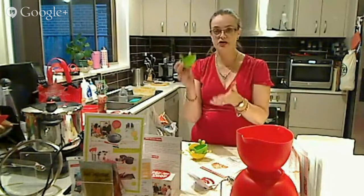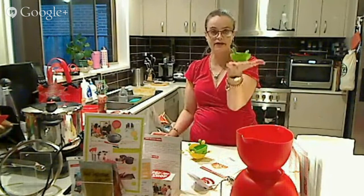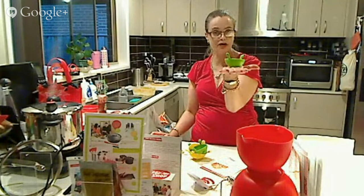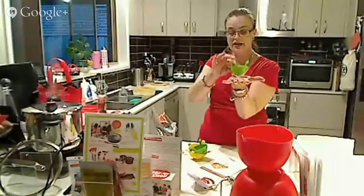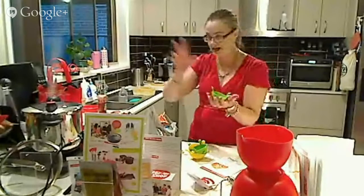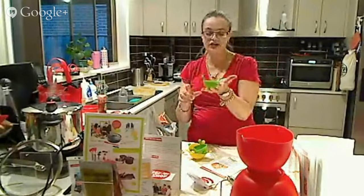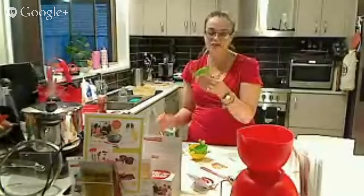You can poach your eggs in your microwave. You can put them on a tray and poach your eggs. You can put them in your sauté pan with some water in the bottom, and you can poach them that way in your sauté pan. But they're not just egg poachers.